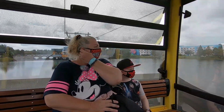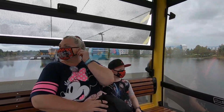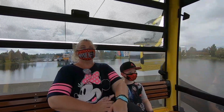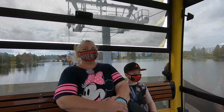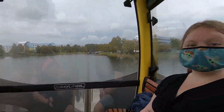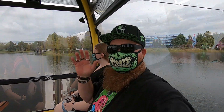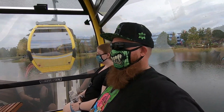Art and Animation Resort. We are on our way to Disney's Caribbean Beach Resort with connecting flights to Disney's Hollywood Studios and Epcot International Gateway. Epcot International. All right. We are now gliding over Hourglass Lake. Please sit back, relax, and enjoy the most magical flight on Earth.